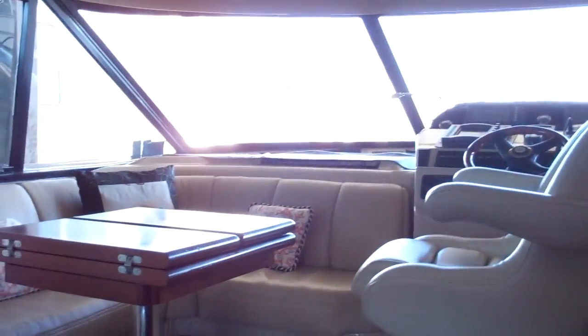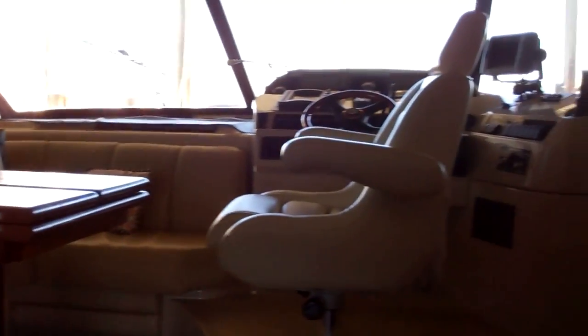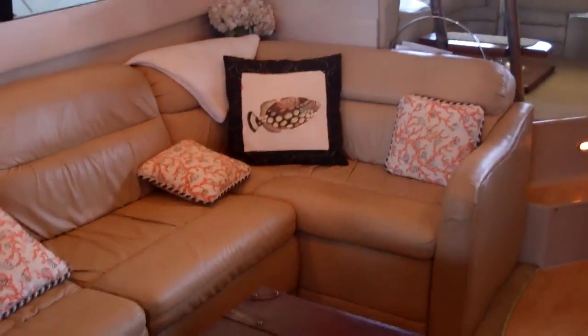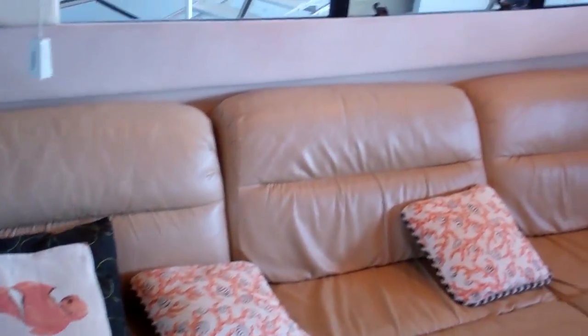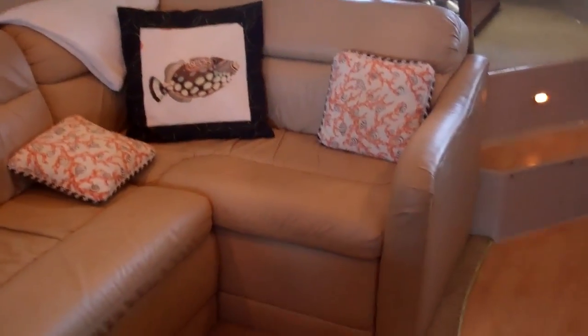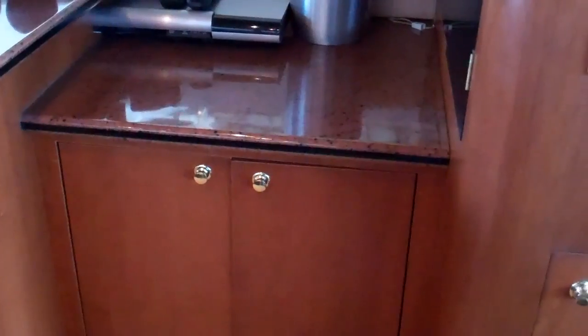Very bright and airy atmosphere. A lot of natural light allowed in with all these windows, and also in the fabrics they chose. Very light fabrics, and also right down to these blonde hardwood floors. And on the port side, you'll see a nice large conversation area. And all soft goods are in very nice shape in this boat. And that'll bring us to the starboard side.